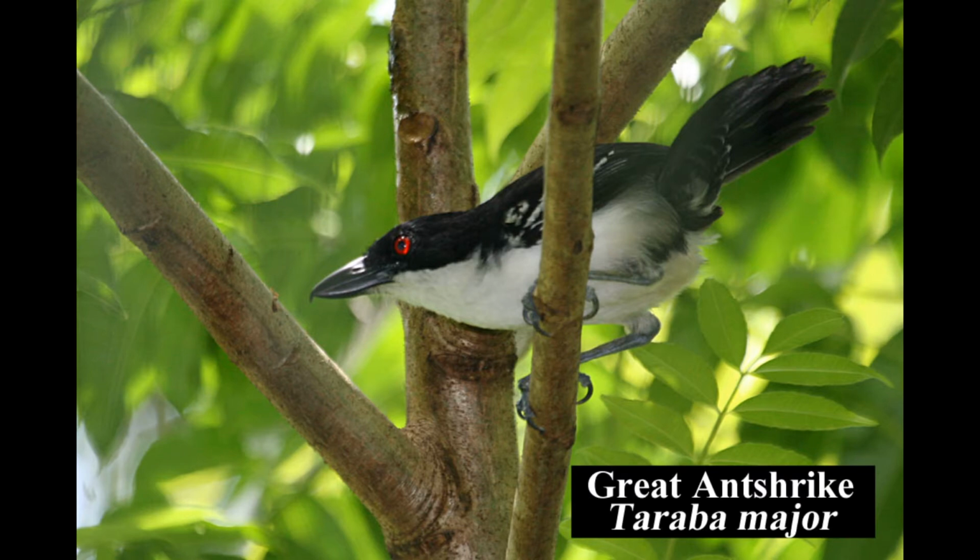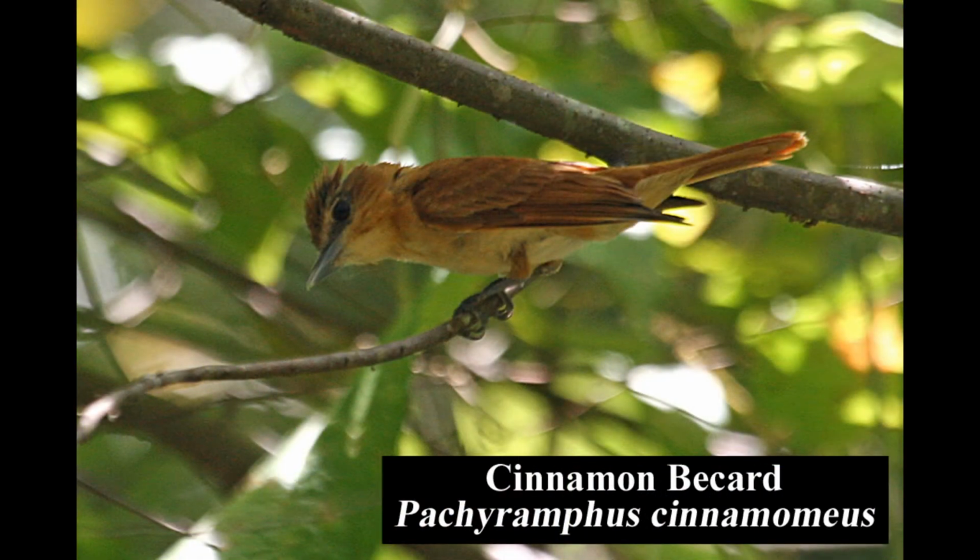The great antshrike may look obvious, but is typically hard to see as it forages in dense tangles and thickets along the forest edges. The male is shown. The female has reddish-brown upper parts. The rather plain-looking cinnamon becard is common in forest edges and clearings in humid tropical lowlands.